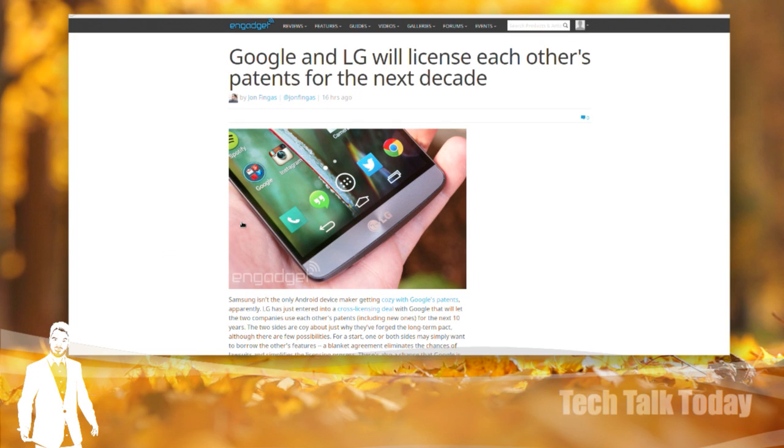The two sides are coy about what exactly they have in the works, but a lot of people seem to agree that this is a way Google can ensure that LG stays on the Android bandwagon for the future. LG being little girls, right? No, the electronics manufacturer. I know.